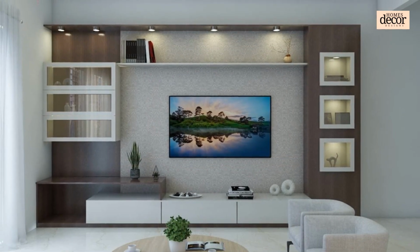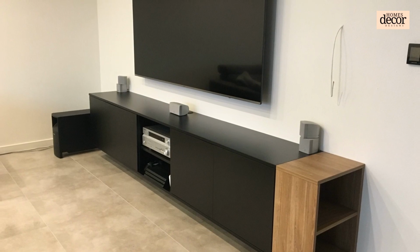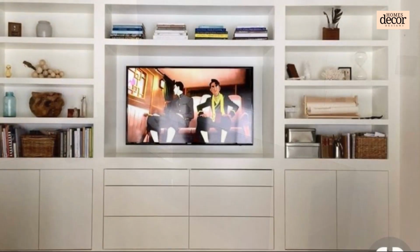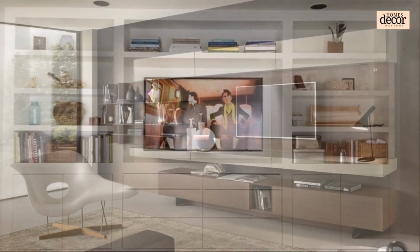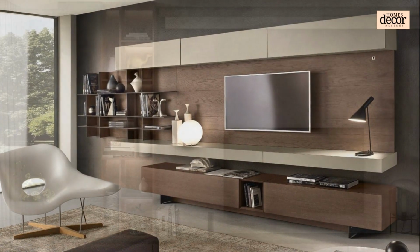7. Multifunctional Marvel, a cabinet with integrated shelving and drawers, offering ample storage for books, magazines, and other living room essentials. 8. Media Magic, a cabinet with built-in features like a soundbar mount and cable management system, ideal for entertainment enthusiasts.